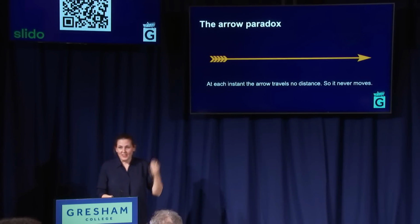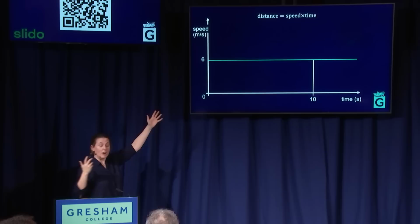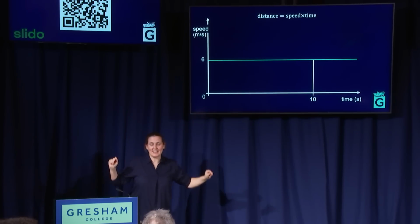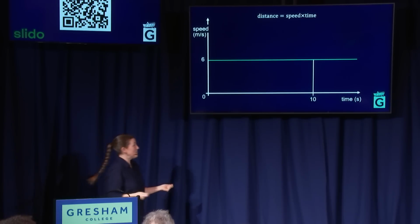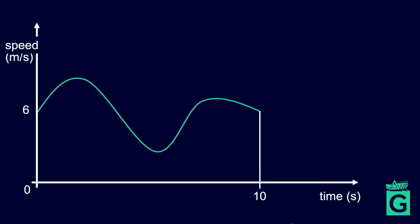Well, if we think, how would we really work out how far, say, the arrow had gone? If it's going at a constant speed, well, you could draw a graph of speed against time. Constant speed there, I've just randomly said it's going at 6 meters per second. How far has it traveled in 10 seconds? Well, speed is distance over time, so distance is speed times time. So you take that, really what you want is the area under the graph then in that 10-second time interval. And the distance travelled will be 6 times 10, 60 meters. Fine, but what do we do if the speed is not constant? What if the speed is like this?